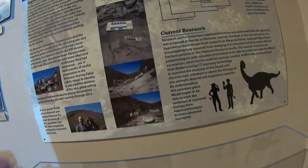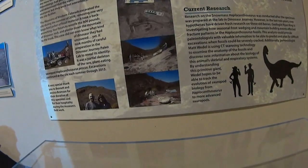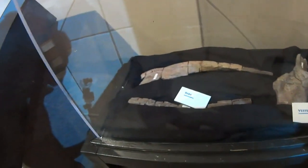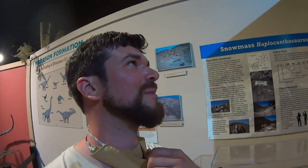I was telling you earlier about how things haven't really changed all that much since the late 1800s. In fact, some things have even gotten more difficult. Like, it might be more difficult to get hold of a mule or a horse than it used to be. So you've just got to use people power in order to move that kind of thing. And here are some actual elements from this Haplocanthosaurus. Not much to look at, but still really cool to know this is from such a rare dinosaur. Pretty cool.